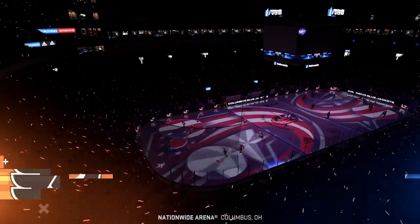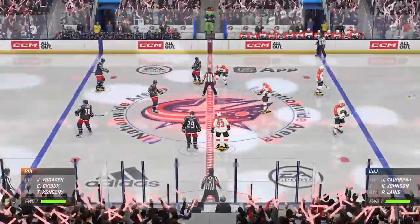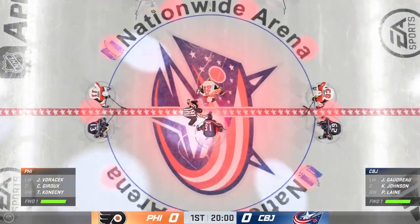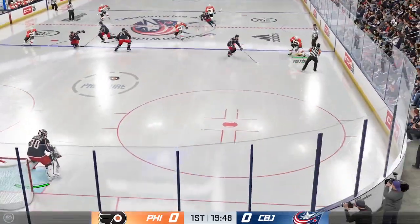Hi, everybody. Welcome back to EA Sports. Always a magical night. Opening night, the first of the regular season. We are about officially set to drop the puck on this season. The Flyers start with possession as we are now underway.